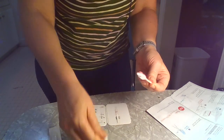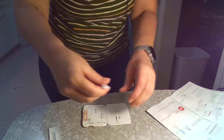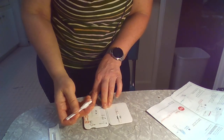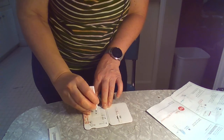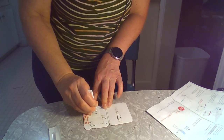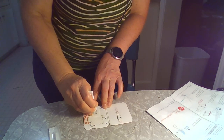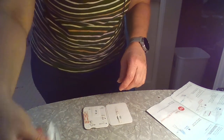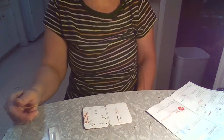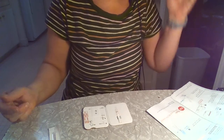Hold the dropper straight over the top hole and put 6 drops in it. So I'm going to hold it straight and squeeze. 1, 2, 3, 4, 5, 6. Put that aside. Okay. It says you can get a false negative if you do less than 6.